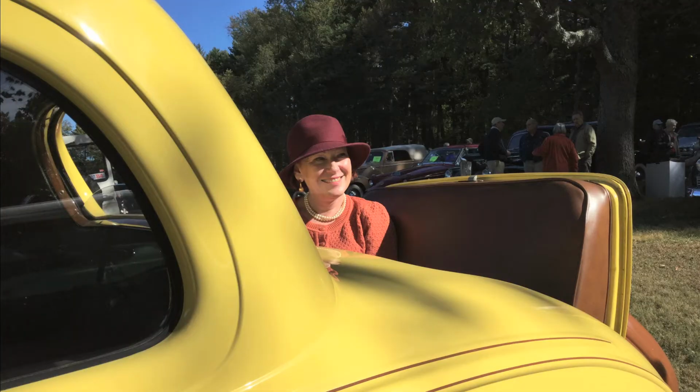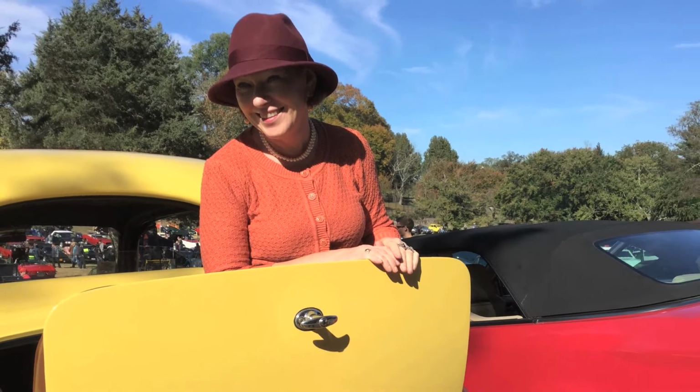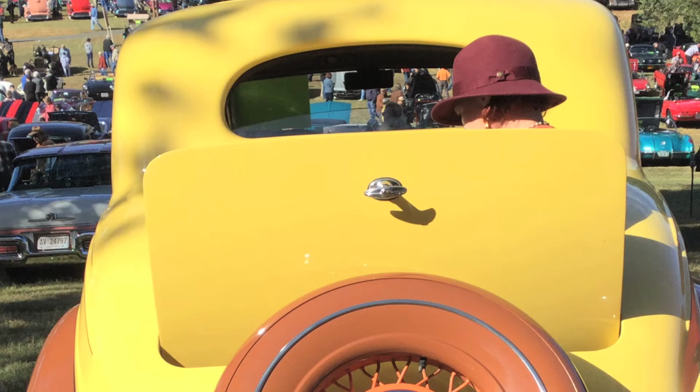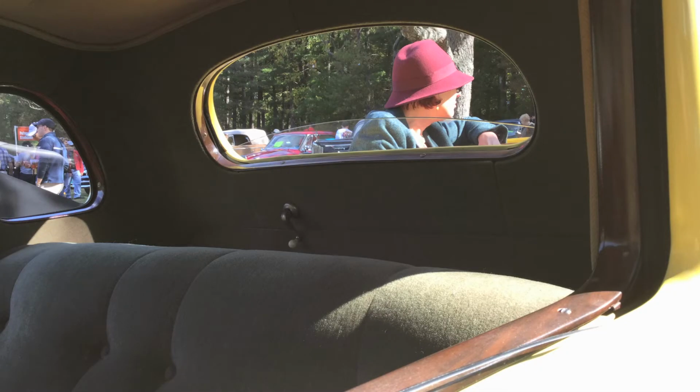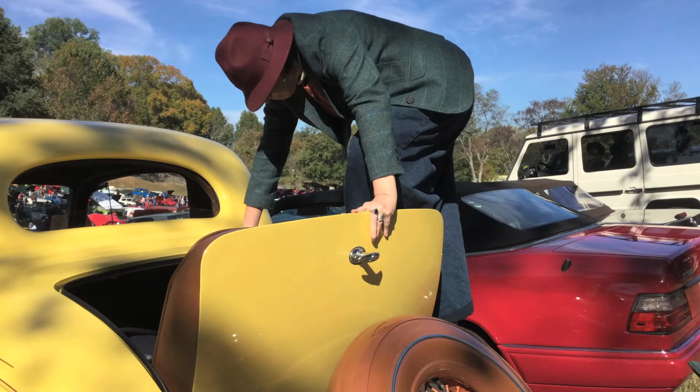It has a rumble seat, which makes it very fun. No, it's a rumble seat, sometimes known as the mother-in-law seat. It opens up in the back, and it's like riding in a convertible without a windshield. It's a very comfortable ride, just a little bit unwieldy to get in and out.